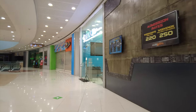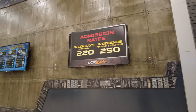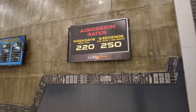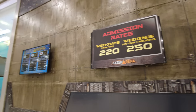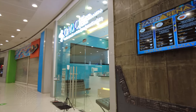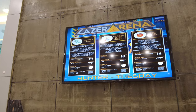So these are the admission rates right here. I think that's not bad. I just don't know how long or what the average playing time is. And these are the weapons that are available.